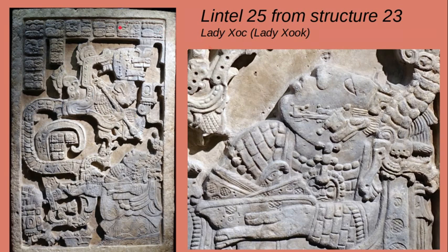And then you have glyphs written or depicted here, sculpted in, about her husband's reign, like when he took power and so on. And those are very blocky and consistent. And they actually read backwards, like you're supposed to read it in a mirror, which is a bit unusual. And we're not too sure why it was done that way. But again, this is on the horizontal lintel beam from structure 23.